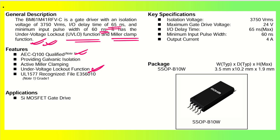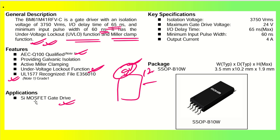Okay, what happens is, let us say my system is supposed to start at 12 volt and my system is starting at 9 volt itself, so there will be a requirement of under voltage lockout, so that there will not be overload burdens on the system. And the next part is, it is UL 1577 recognized as well, which is having grade 1. As you can see, very simply, this particular IC will be used to drive the gate of a MOSFET, right? And key specification we have already seen.